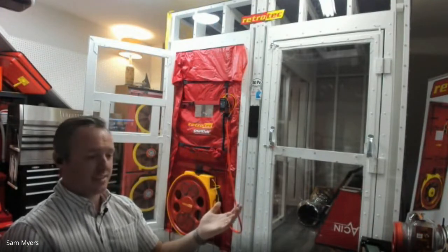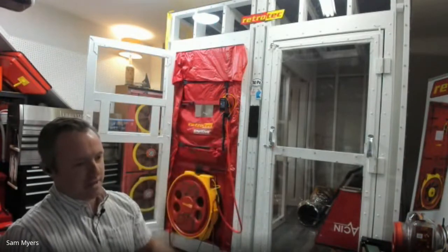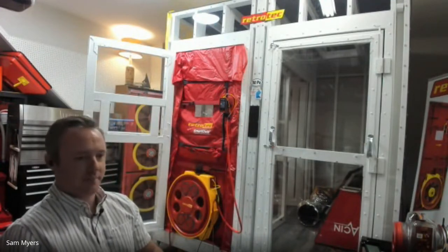But we say not to even pressurize the house at that point because you can still disturb it, and then it can fall back down into the wall cavities. So it's always important to check up there and see what you've got before you start running a fan if it's an existing home that's got some age on it.